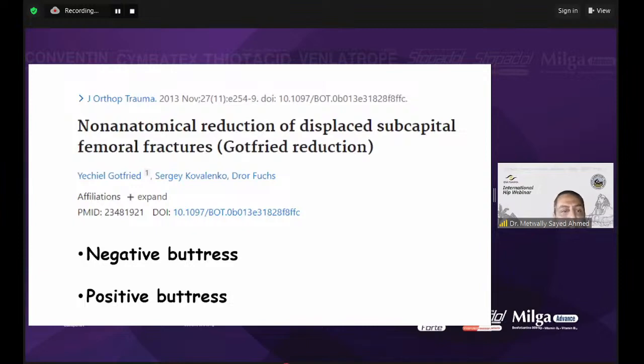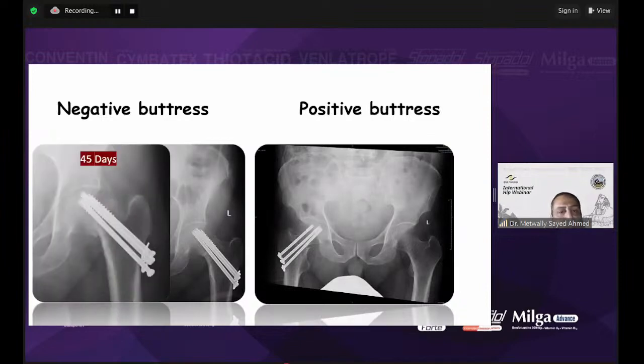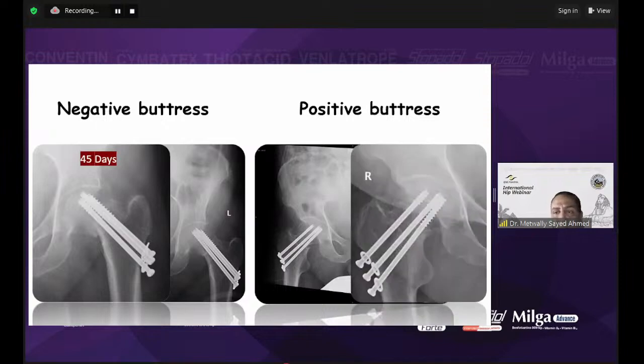He proposed negative and positive Patterson principles. If the head fragment is medially located relative to the neck fragment, like the picture on the left side, he called it negative Patterson, which is not accepted. But if the head fragment is laterally translated relative to the neck fragment, he called it positive Patterson, which is accepted. If we look at this patient on the left-hand side, after 45 days, gradually the head fragment collapsed and subsided inferiorly until the screws cut out and the fixation failed. But if we look at the X-ray on the right-hand side, the positive Patterson, the fracture healed uneventfully.